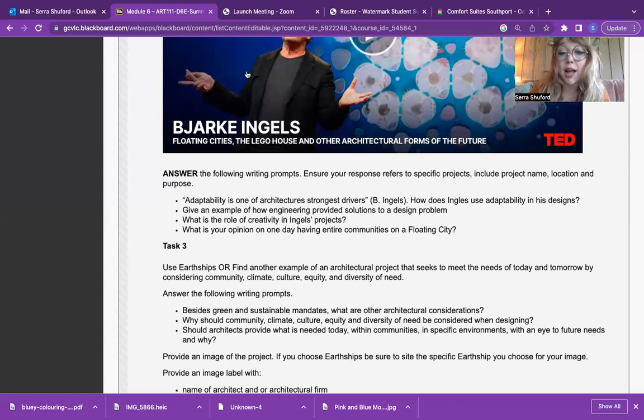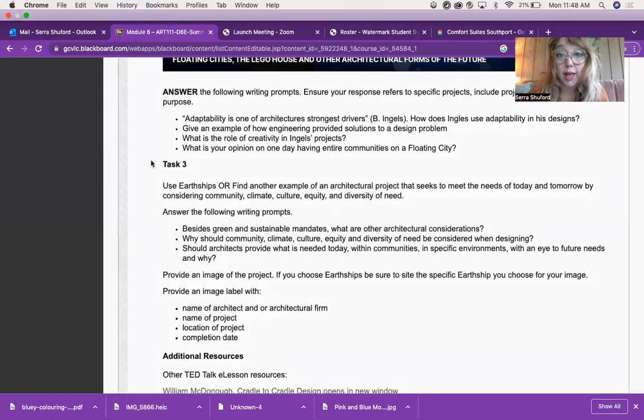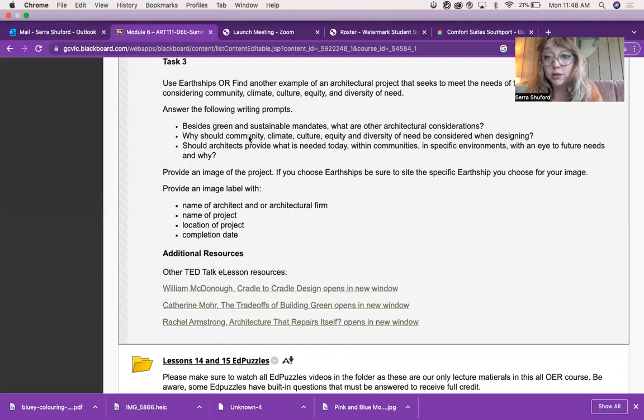So yeah, task 2 is just about the Ingels video. Task 3 is about Earthships, or if you have another project that you know of that you would like to use instead, you can do that. And then as well as answering the questions in task 3, you need to provide an image of the project that you're referring to. If you do choose Earthships, you'll know from the video that there are many different Earthships. So the picture that you use, make sure that you're crediting the correct Earthship.